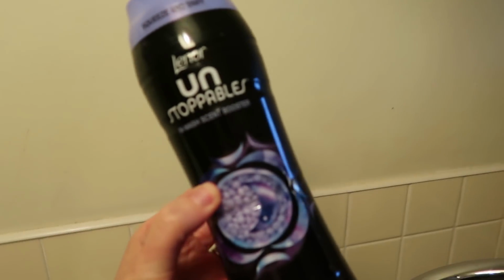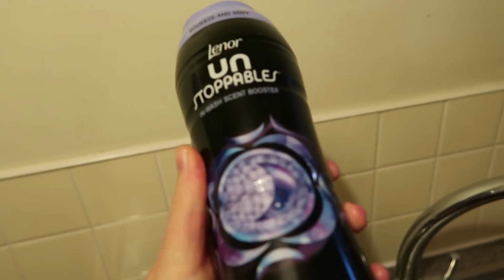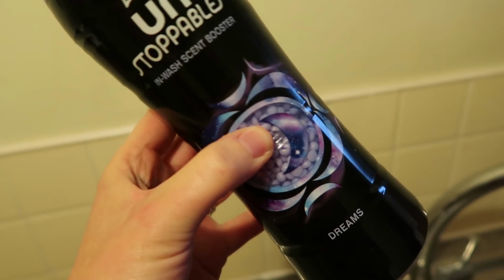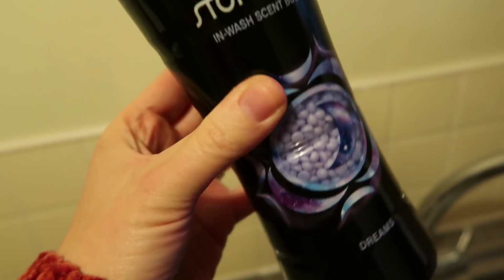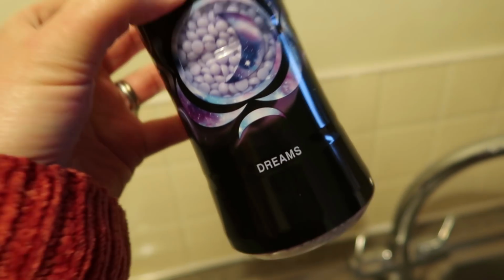So for my laundry I'm going to be using these Unstoppables. This is a new scent I haven't tried before. I'm really into these at the moment. I didn't used to use them in every wash, but since picking some up from B&M Bargains, I've just become a bit obsessed, and now I feel like I can't not use them. So this scent I haven't tried before, but it's really nice, and that is the purple one.